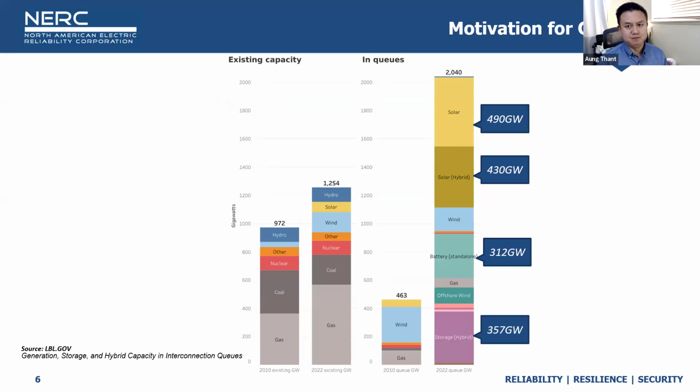Now, what's the motivation for looking at grid forming technology in battery energy storage systems? Excuse me, I forgot one S in there. Well, if you look here, we've got 430 gigawatt of solar with hybrid, and you have standalone 300 gigawatt of batteries. But if you only look at the batteries that are part of the other IBRs, there's 312 standalone and another 357 gigawatt of storage as part of the hybrid plants.